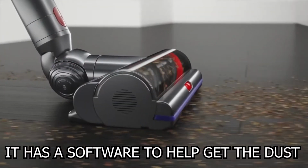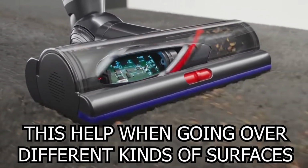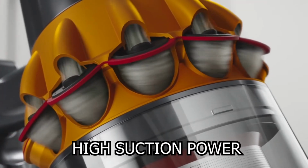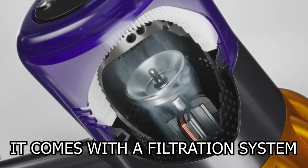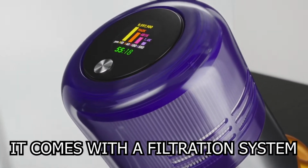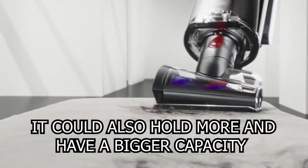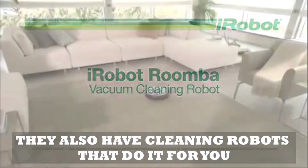It has software to help get the dust. This helps when going over different kinds of surfaces. High suction power, together with a filtration system. It could also hold more and have a bigger capacity. They also have cleaning robots that do it for you.